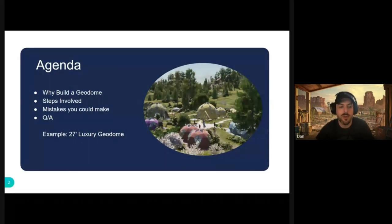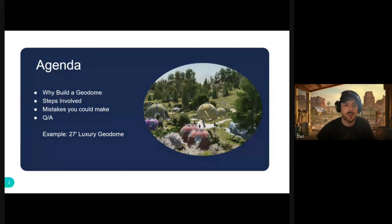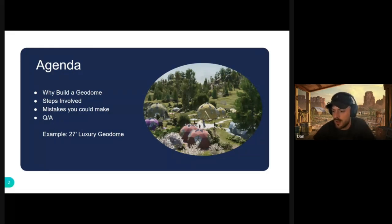What I built was a 27-foot luxury geodome. The picture on this slide is actually from a company called GeoShip, which is in the process of scaling up a bioceramic dome company. But I think if you're going to build one for Airbnb, the plastic and steel frame tents, the glamping tents, are probably the best option. I'll link the presentation afterwards. If you want me to send one out right now, I could. So let's just get through it.